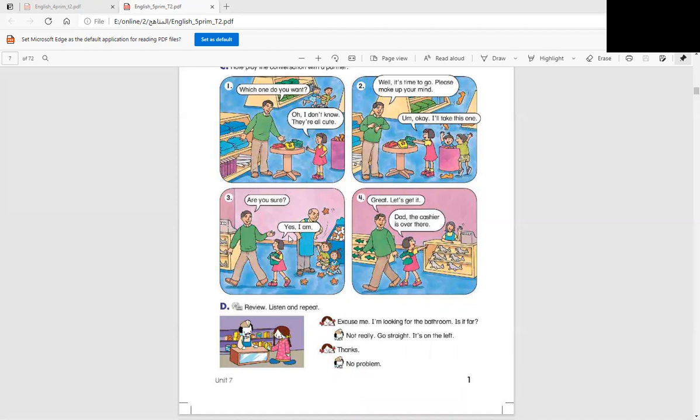She thanked him by saying thanks. And he's saying no problem. And no problem means you are welcome, okay? Or not at all, okay? So here the mini dialogue, excuse me, I am looking for the bathroom. Is it far? Of course, far here is the opposite of near. It means that the place is not near, okay? This is the meaning of far, not near, okay? Not really, go straight. Straight here means he didn't need to turn right or turn left. He's going to walk up and not turn right or turn left.